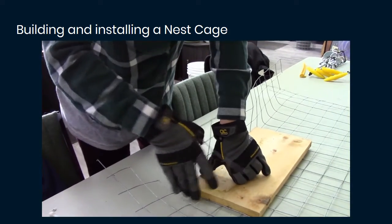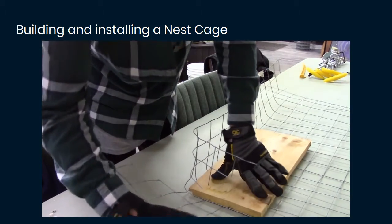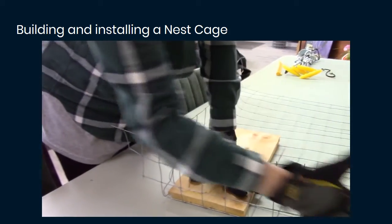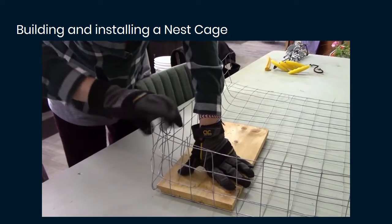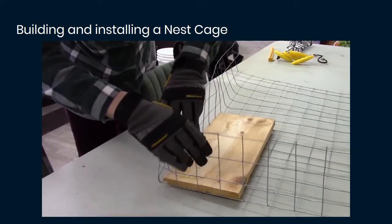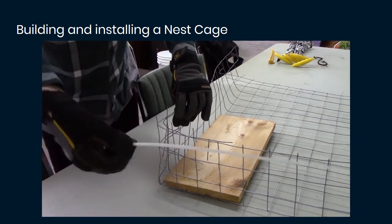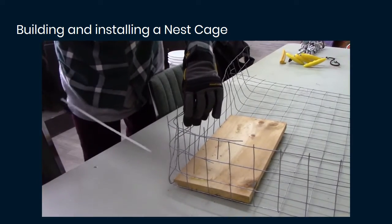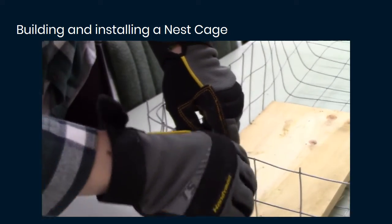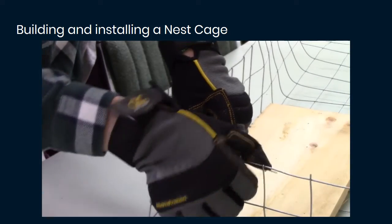I'm going to fold this way. This is going to be my extra wire that will help to attach the other piece. I'm going to bend it around. So now I have some options here. I can use this extra wire to bend around, or if you like zip ties, you can also use a zip tie to attach these two. I think I'm just going to bend it around because it's pretty malleable, but zip ties also definitely work.